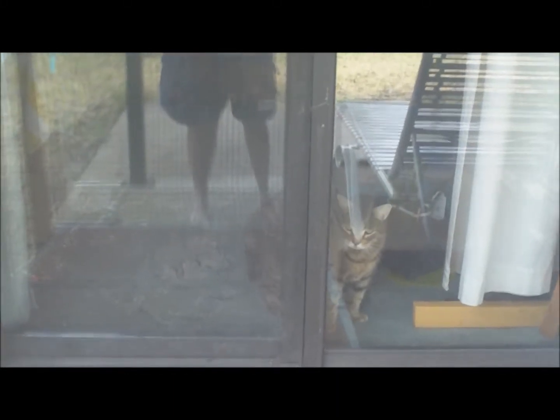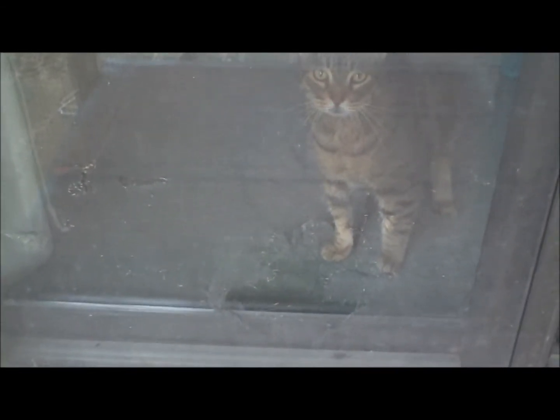Thrall, you're just too popular. Can you see what the neighbor cat did to the screen? He tore it all up. Now I have to repair it.